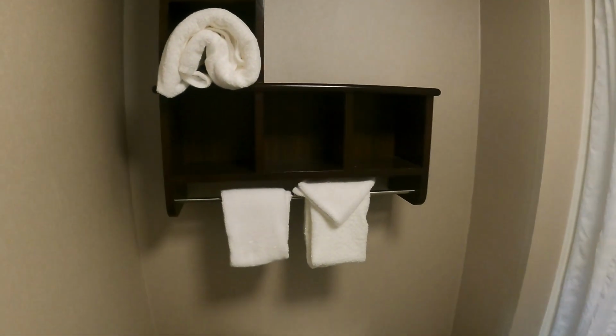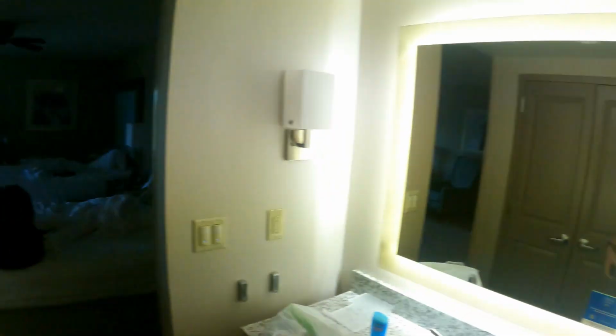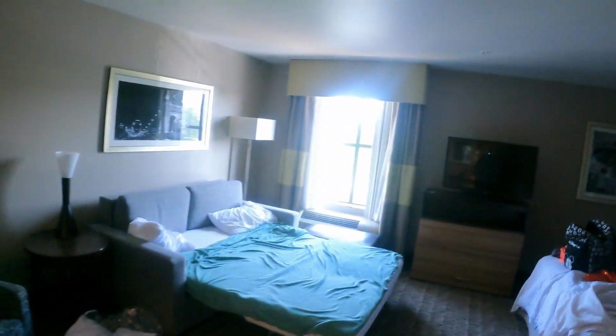And here's the toilet area, and you have a full shower. There's a nice towel rack up here as well. So that's the bathroom. That's pretty much our room. We got a third floor room. Here also your TV and stand here as well.